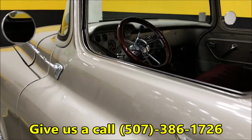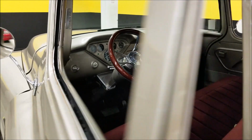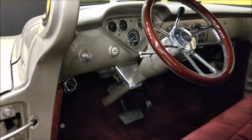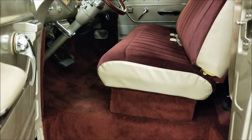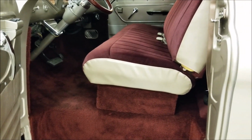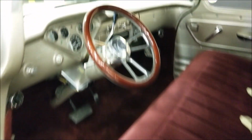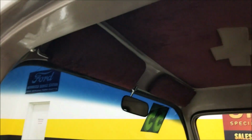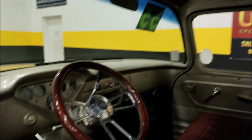All right, let's see. Interior, Stewart Warner gauges. We have a push button start. Tilt column. Power windows, mentioned that earlier. And then this burgundy with beige vinyl and cloth interior. Again, you can see the inside is finished off nicely. Nice headliner. Chevy bow tie.